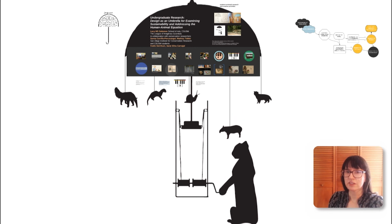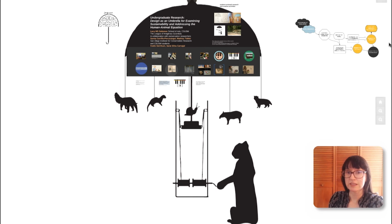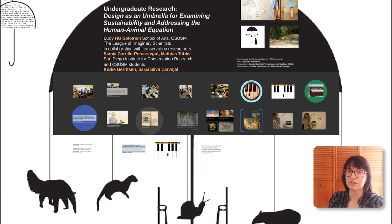Undergraduate research combining K through 12 involvement and integrated arts and science learning, or STEAM, with innovative technologies and a sense of invention. These are a complex yet integrated form of addressing the human-animal equation.